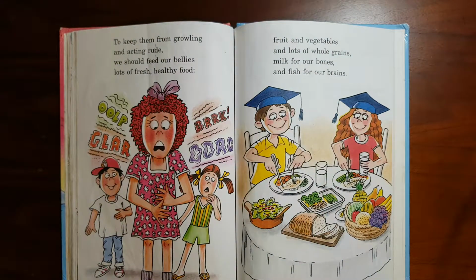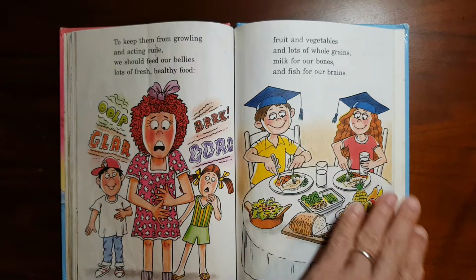To keep them from growling and acting rude, we should feed our bellies lots of fresh, healthy food. Fruit and vegetables and lots of whole grains. Milk for our bones and fish for our brains.